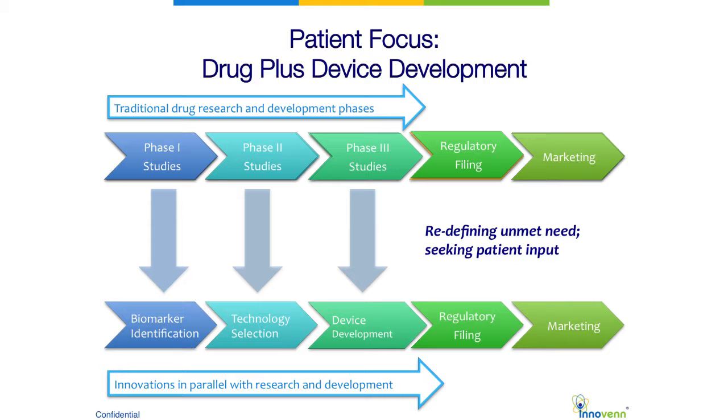So while you're developing the drug itself, you're also looking at biomarker identification, how you move that through the parallel process to get approval, because most of these end up being devices. So you need to have expertise of both drug development and device development and launch with a more disease management-focused solution. So this is definitely where we're involved.